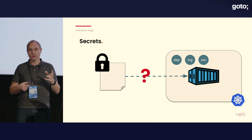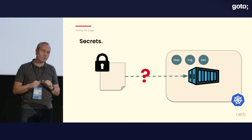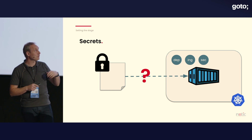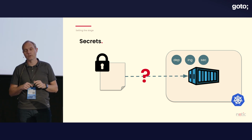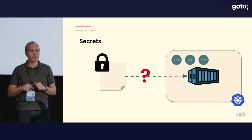Now, assuming that we actually did GitOps for doing the deployments, we probably do not want to store our secrets inside of Git, at least not in clear text. And the standard Kubernetes secret might look encrypted, but it's only base 64 encoded. So it's basically just to be able to handle binary values. It's not an encryption as such.